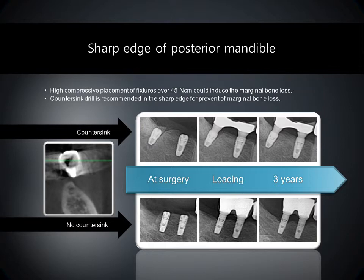It is reported that the high compressive placement of fixtures could induce failure of osseointegration due to necrosis of the surrounding bone. For prevention of compressive bone necrosis, the gap between the fixture and the final drill hole has to be enlarged by the countersink drill. Without countersink drill use, marginal bone is lost during healing time, but there is no marginal bone loss with countersink drill use.